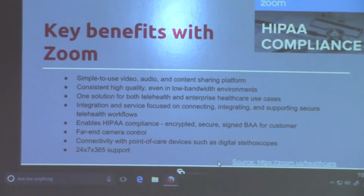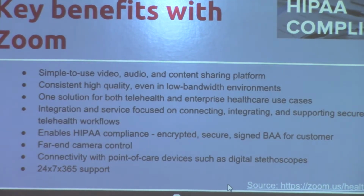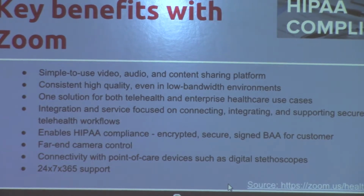So just specifically with Zoom, some of the benefits that you get is the simple audio and video and content sharing platform. It's very similar to Collaborate Ultra, but it offers a few more benefits. And I think one of the really nice things about it is how encrypted and how secure it is if you want to use it in a healthcare setting. And also, it allows this live transcript. Not only in Collaborate Ultra can you record the audio portion; this will actually produce a written transcript. So you'll have the transcript with the audio. So that's quite nice.